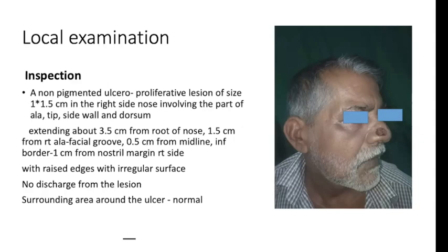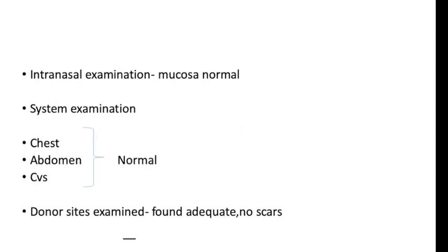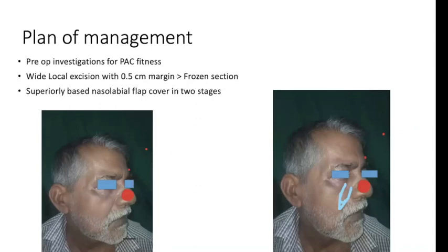What would you plan to do for this patient? Sir, when the frozen section is complete and margin is negative, after a clear 0.5 centimeter margin, I will go for a superiorly based two-stage nasolabial flap cover. In two stages. Okay, so that's your first choice. Is there any other plan? Sir, my alternative is a vertical paramedian forehead flap from the ipsilateral side, rotated 180 degrees to cover the defect.